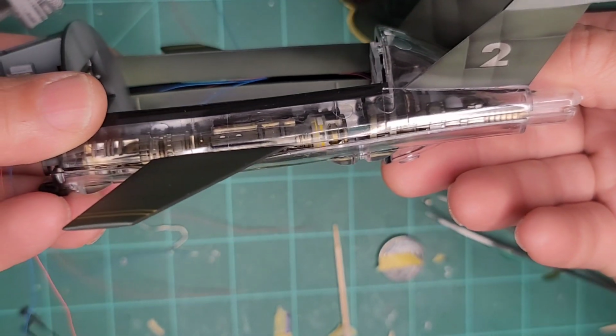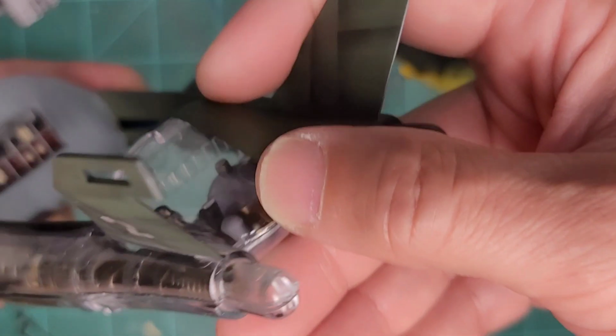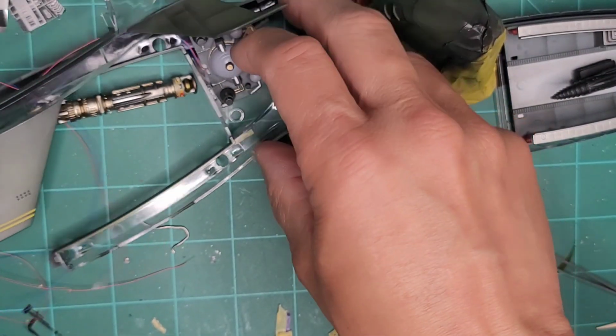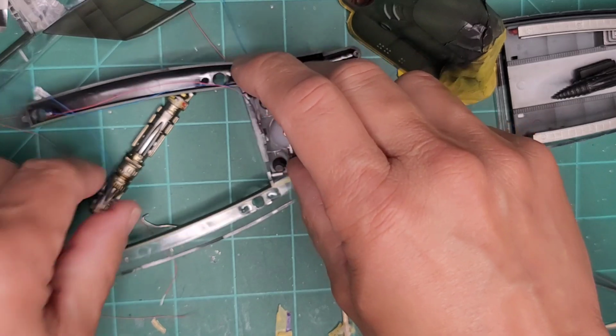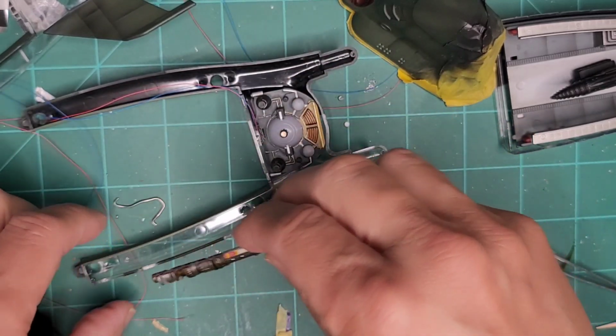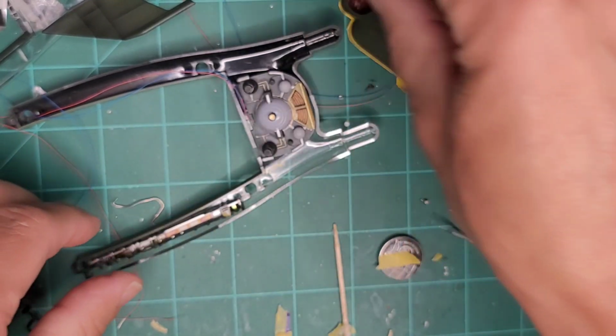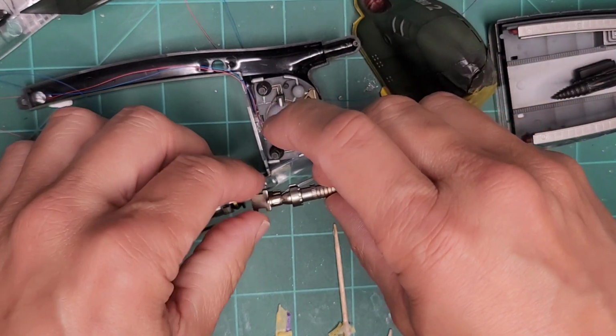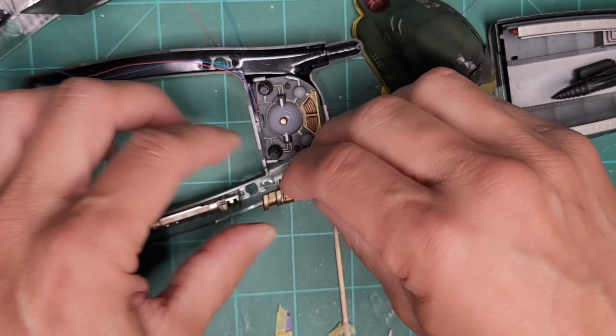That is looking really cool. Alright. So we're going to stop there. But you guys did get a little preview of what we can expect when the ship is all together.